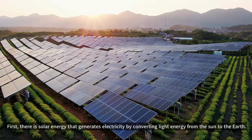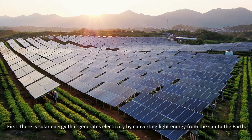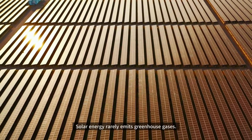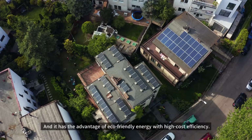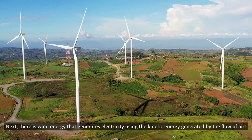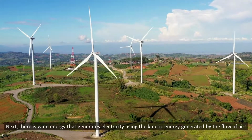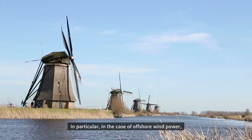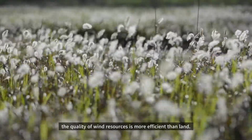First, there is solar energy that generates electricity by converting light energy from the sun to the earth. Solar energy rarely emits greenhouse gases, and it has the advantage of eco-friendly energy with high cost efficiency. Next, there is wind energy that generates electricity using the kinetic energy generated by the flow of air. In particular, in the case of offshore wind power, the quality of wind resources is more efficient than land.